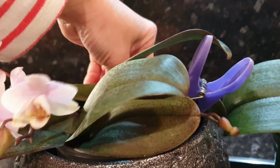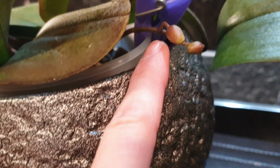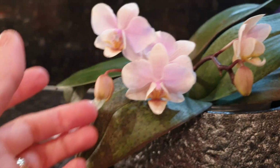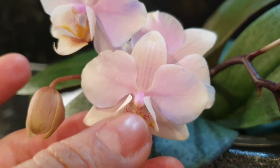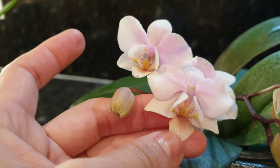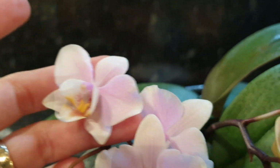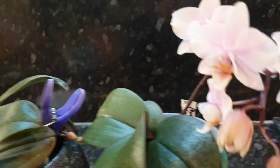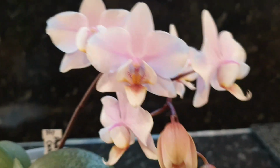The other one, I've realized it's flowering too, but it was hidden. So it's not giving me a lot, just 2. And there's another one there, and it's not really that pretty a flower. It looks like Phalaenopsis schilleriana, I don't know if I said it properly. It's quite a miniature flower, very tiny, but the scent is fabulous. It's a lovely scent. It's not like perfume, so strong, but a nice scent.